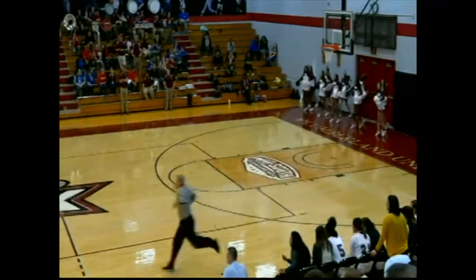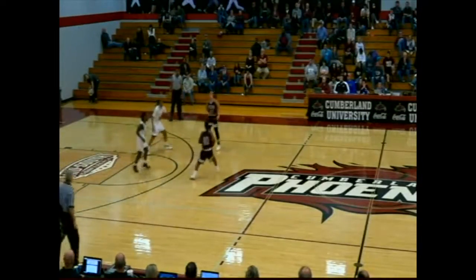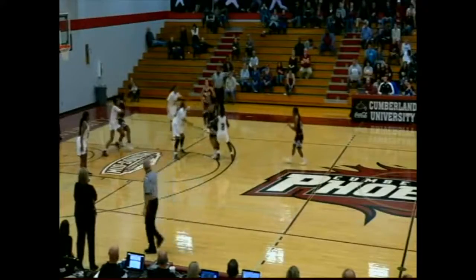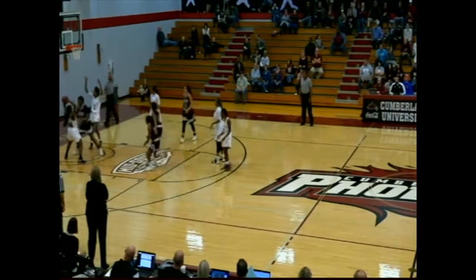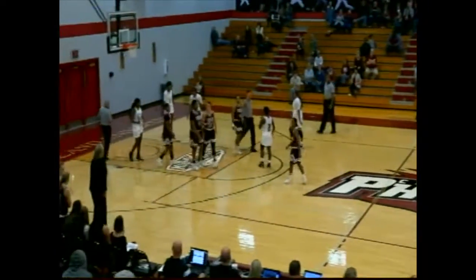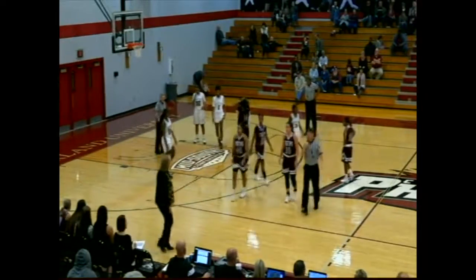Calvert quick. She'll bring it up, gets it down into the corner to Graham. Graham can't do anything with it. Back to Calvert. Over to Kaiser on the right wing. Goes to the bounce pass, high post. Now they go down low to the big girl. Her first shot's no good, but the second effort she's going to be fouled. Norris was trying to block the shot, and Durham will head to the line.